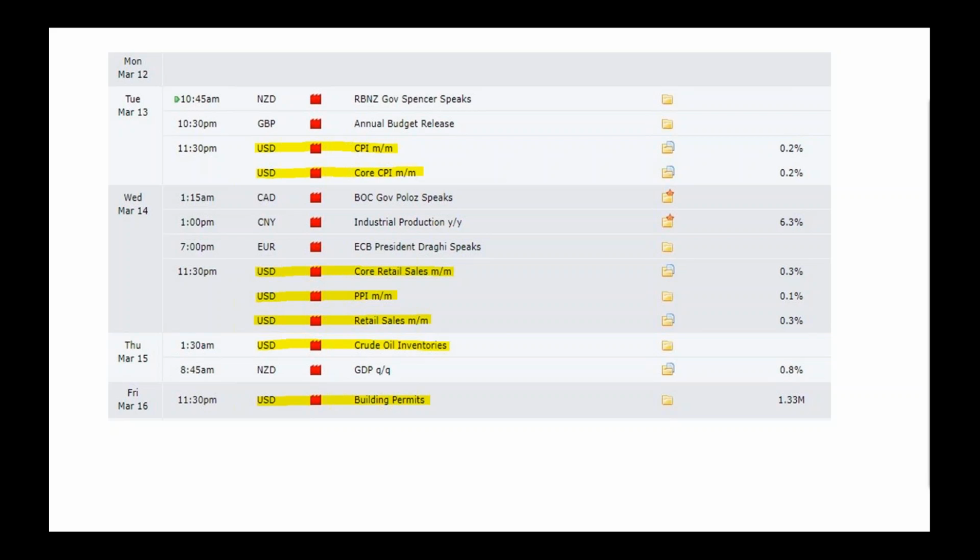If we move along to the GBP, in terms of the data that we have for the GBP due this week, well, their annual budget is due for release, and pretty much that's all that is on the agenda for them. At the moment, the GBP is trading in a converging triangle. We'll have a look at that when we look at our charts, and it really needs to break on the upside for any possible rally. Otherwise, the downside risk is firmly on the table.